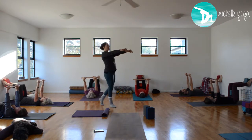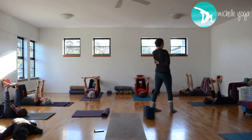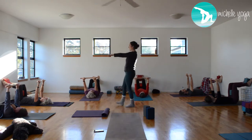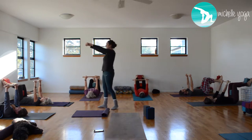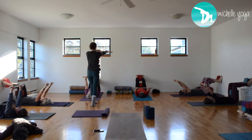And then find neutral. So take those arm bones away from you so you find extension. No valley between the shoulder blades, but you can easily shake your head for no. There's still room there. Then exhale to take the stick towards the thighs. Inhale to take the stick towards the floor without the elbows or the arms changing.